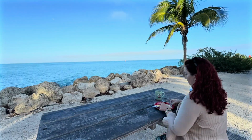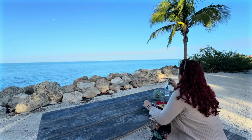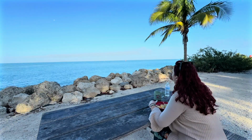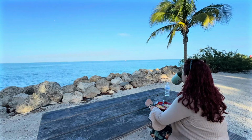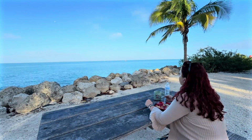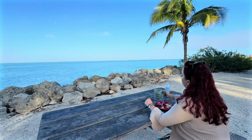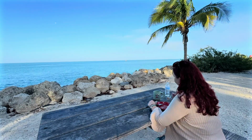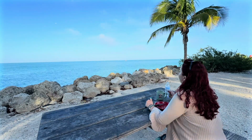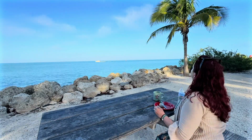As I sit here with my breakfast, gazing out at the endless ocean, I'm reminded of how traveling in a camper van brings us closer to these beautiful moments. It's not just about the places we visit, but the freedom to stop, reflect, and appreciate life's simple pleasures. So whether you're on the road or dreaming of your next adventure, remember that every moment counts. Embrace the journey and let it inspire you.